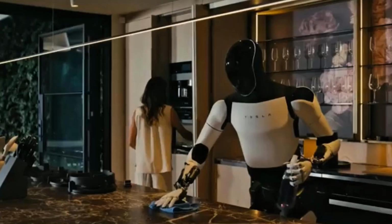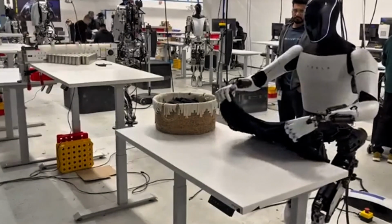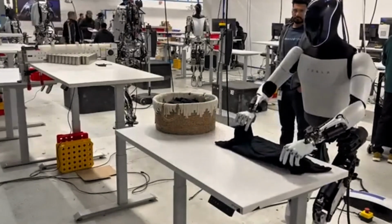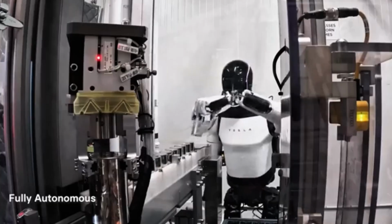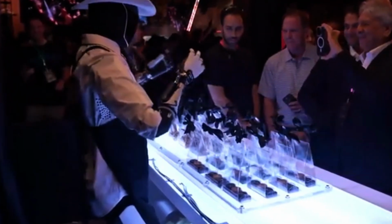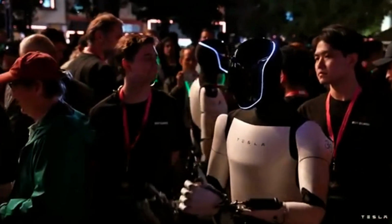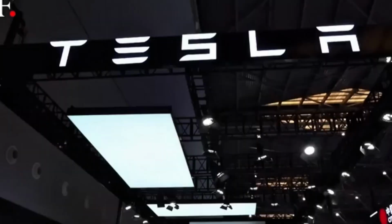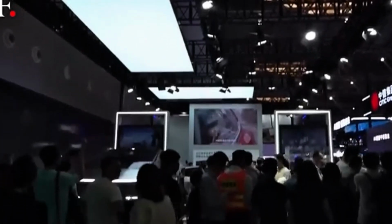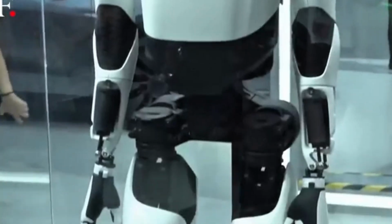Now, Gen 3 is about to drop, and although Tesla hasn't shown it yet, here's what we do know. Production is already ramping up for internal factory use this year. Public rollout, 2026. And Tesla's aiming for 100,000 units or more by next year. But here's the kicker. Gen 3 is designed not just for factories, but for your home.